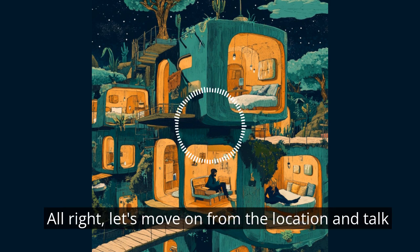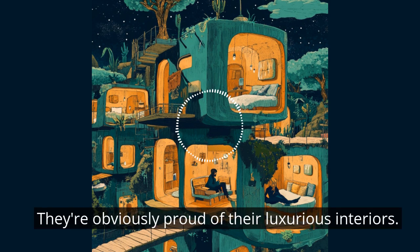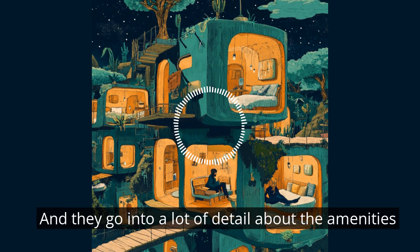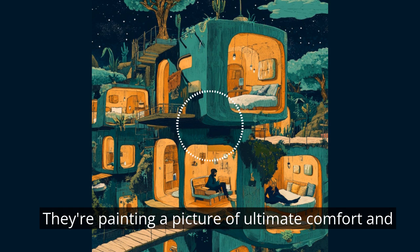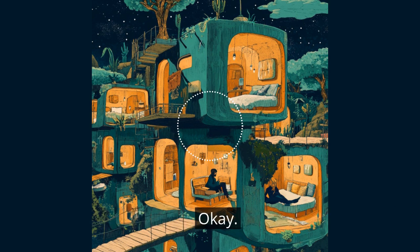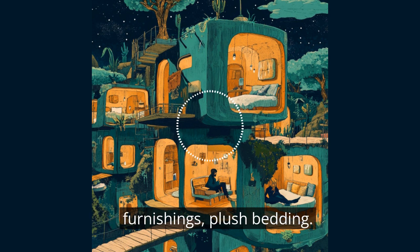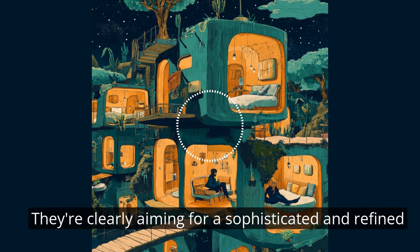All right, let's move on from the location and talk about the actual apartments. They're obviously proud of their luxurious interiors. They are. And they go into a lot of detail about the amenities and features. They're painting a picture of ultimate comfort and style. Spacious layouts, sleek and modern design, elegant furnishings, plush bedding. Sounds nice. They're clearly aiming for a sophisticated and refined aesthetic.